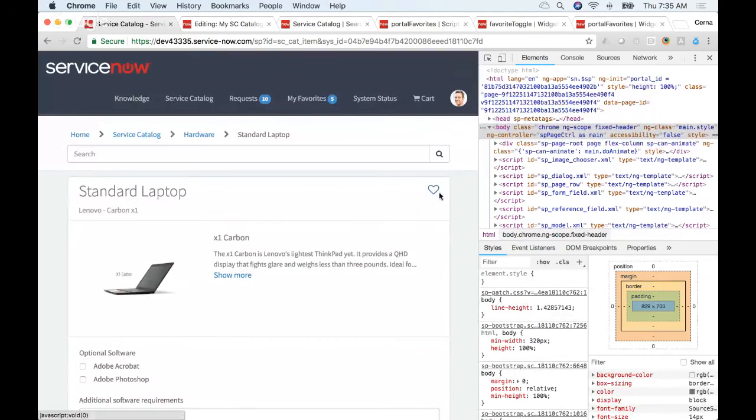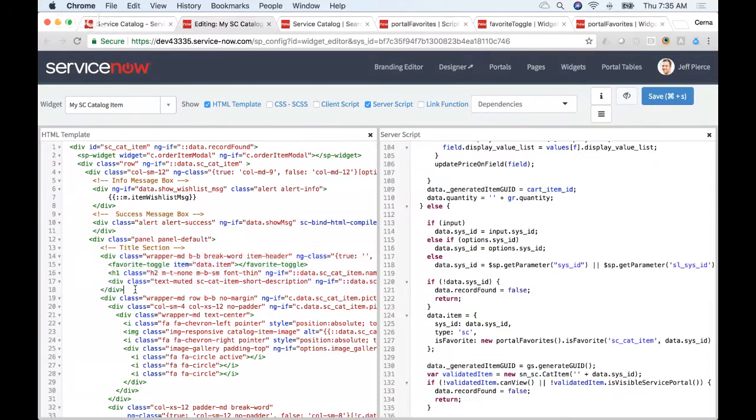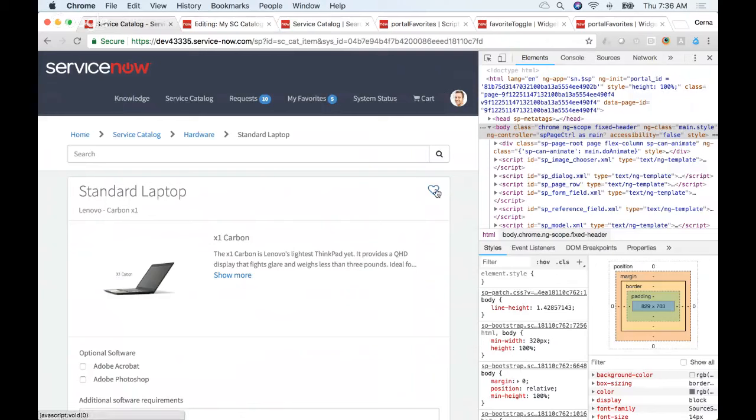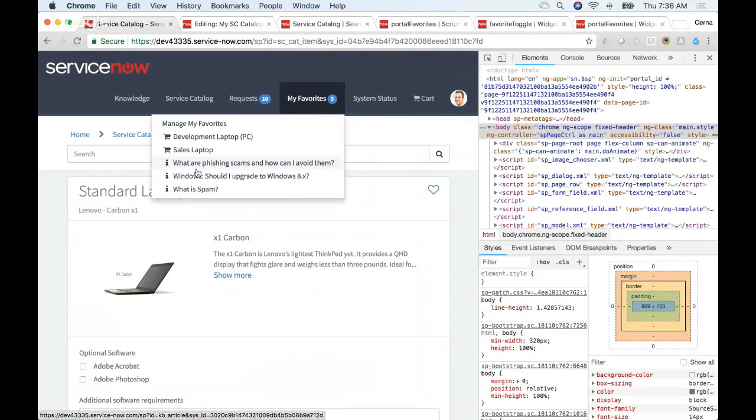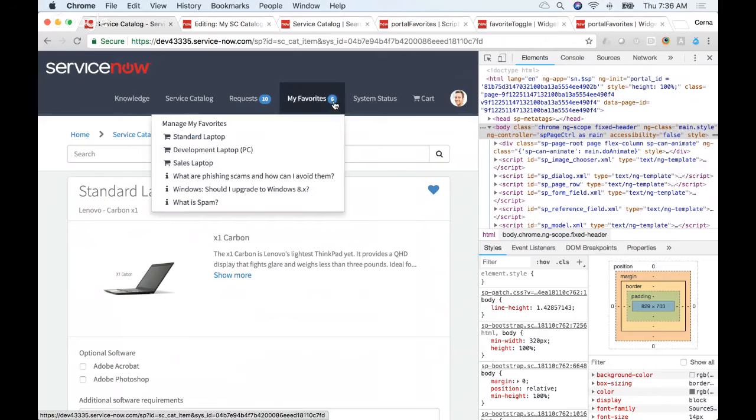There we go. So I just had it in a bad spot. I was putting it outside of this div right here, but we can see this is the actual item header element. So when I had it above this, it was actually hiding behind that element. You can see I just moved it inside there, and now we have it right here. Okay, so this item is saying it's not a favorite. Let's look at our favorites menu. Nope, we don't have standard laptop in there, so that's right. And when I click this, you see my 5 just changed to a 6, and there it is, standard laptop right at the top.